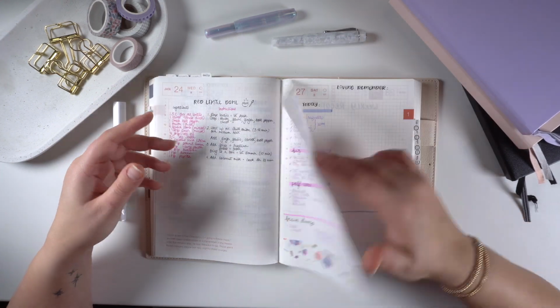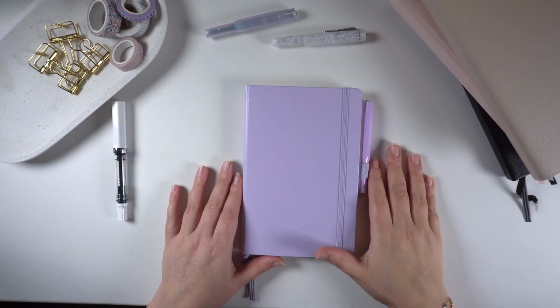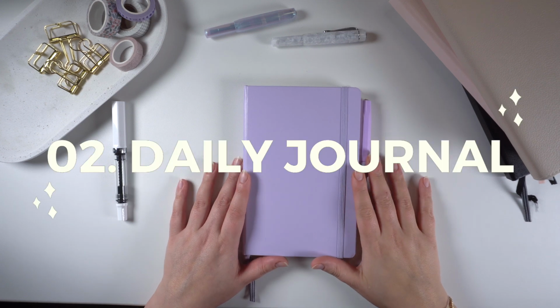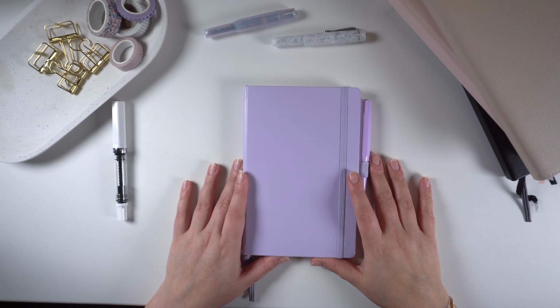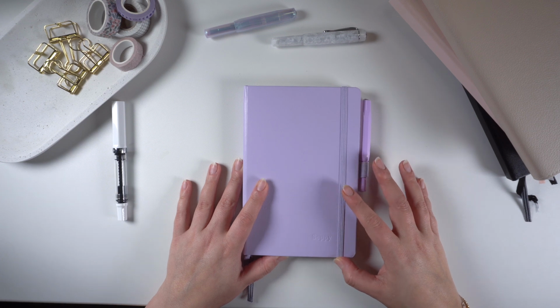So this is how I've been using my Hobonichi Cousin, and I have been really, really loving it. Another new love obsession that I've had this year is this B6 journal. So like I said, I have been really loving my journal and planner system this year, so I really hope you can get some ideas and inspiration on how to update yours or improve yours.